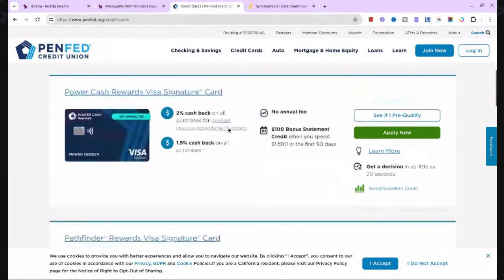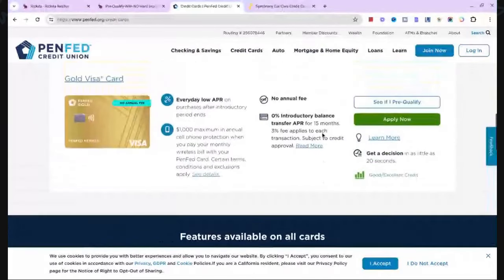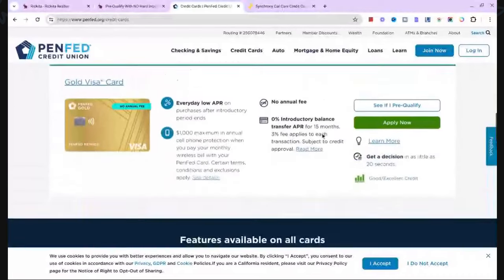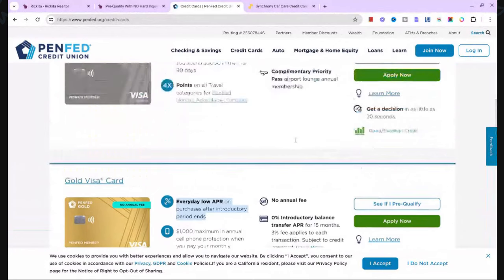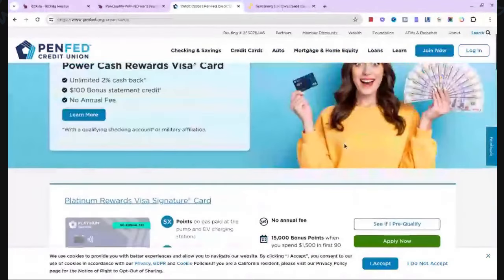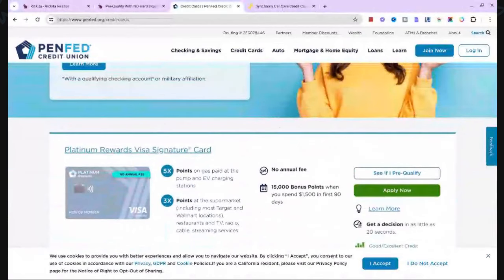I like that Wells Fargo also got the 2% back. So I really like that. And then also everyday low APR on purchases, so that is really good. So go through all of these credit cards and see which ones you like, see which ones you can pre-qualify for, because still, a $10,000 approval is very, very good if you ask me. So I'm like, you had a 600 credit score, that's fine.